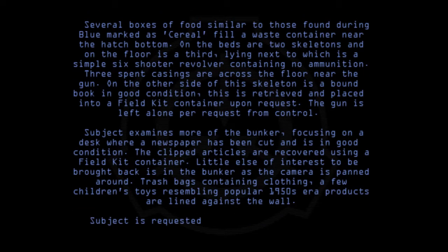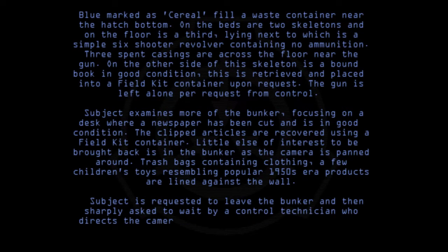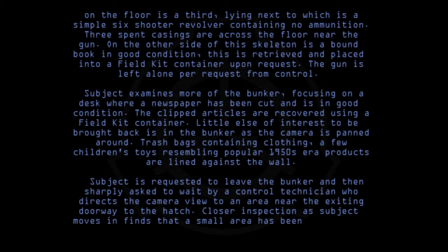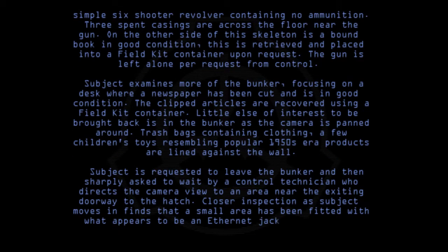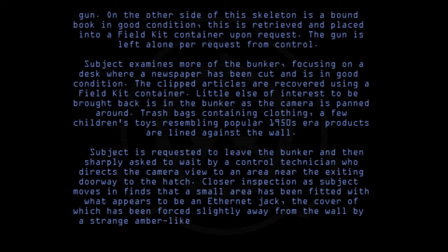Subject is requested to leave the bunker, and then sharply asked to wait by a controller technician who directs the camera view to an area near the exiting doorway to the hatch. Closer inspection, as subject moves in, finds that a small area has been fitted with what appears to be an Ethernet jack, the cover of which has been forced slightly away from the wall by a strange amber-like substance.